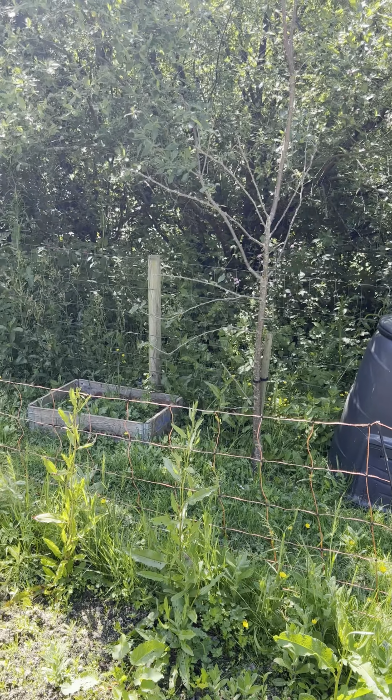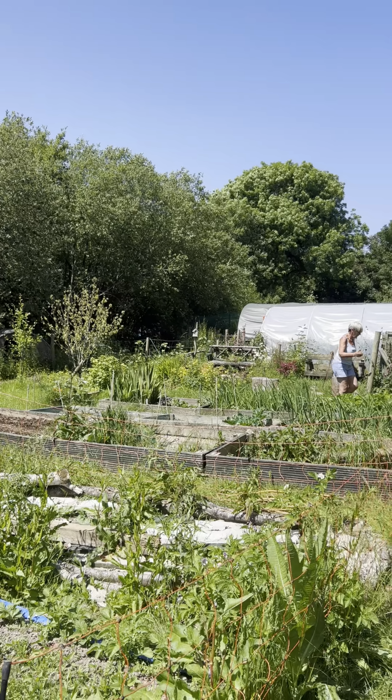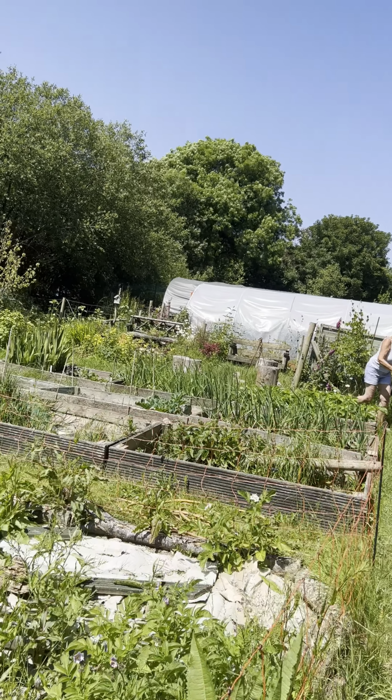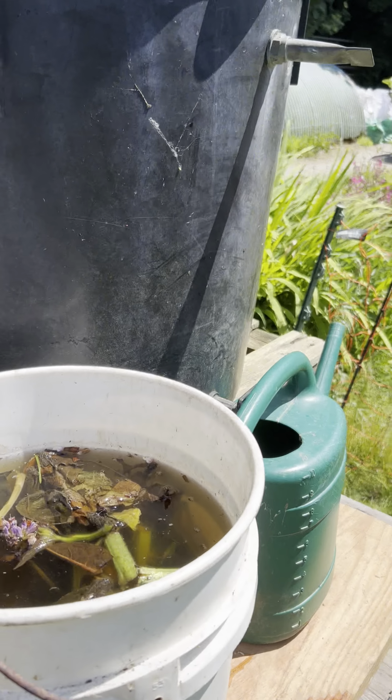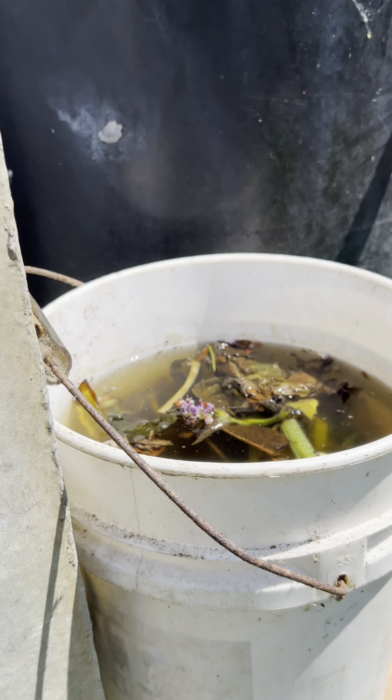Yeah, so everything is, well, most things are looking good. A few things need attention. But we're making progress. Got some comfrey feed on the go here. Need a lid for that.